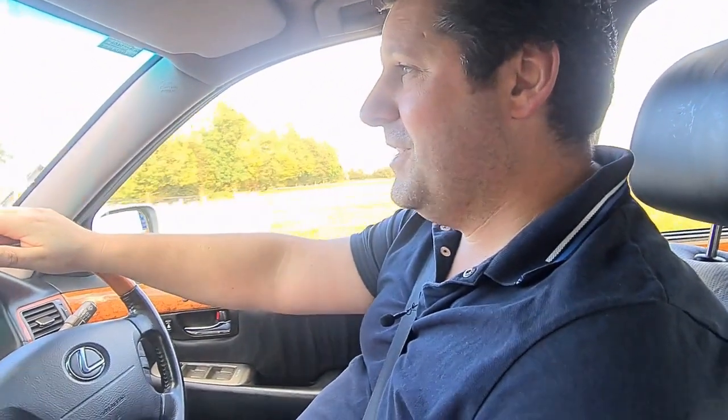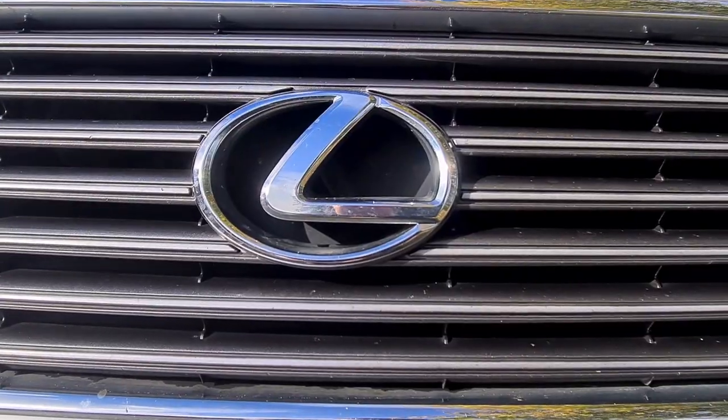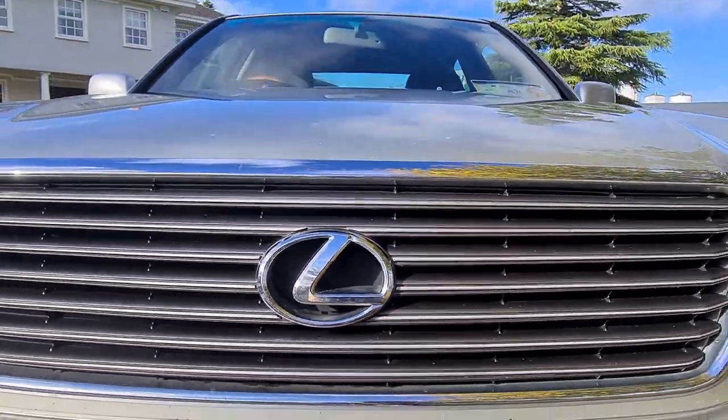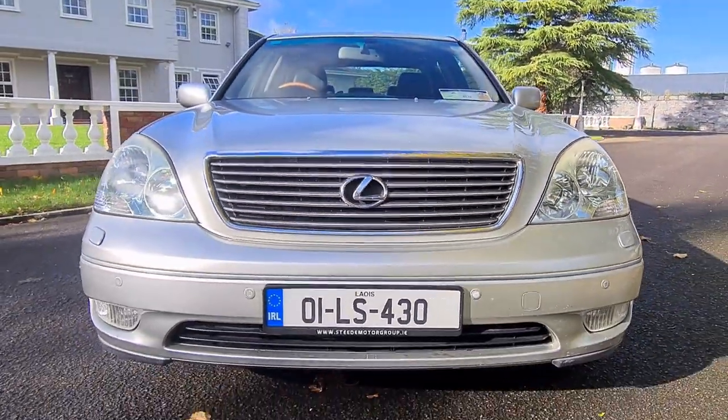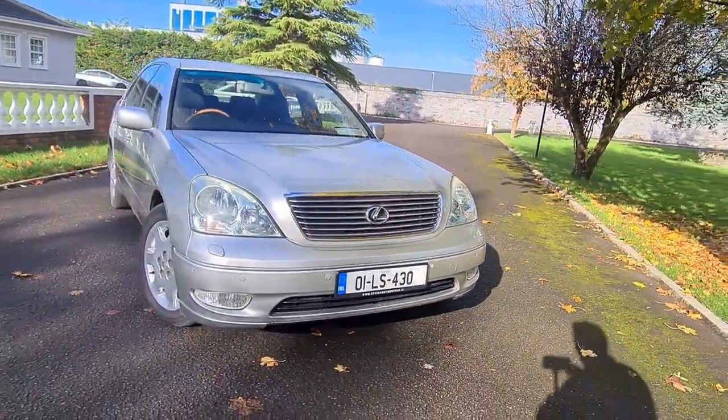Right now, we're driving a Lexus LS430 Ultra, and I'm really interested in this car. I'll be really honest, I've always wanted a Lexus, but it's always just been a little bit out of reach for me, so I was really excited to get the opportunity to take this car for a drive today, and I grabbed it with both hands and said absolutely yes.